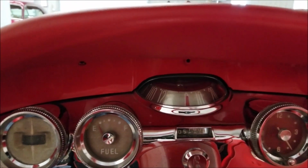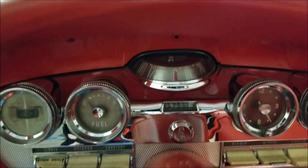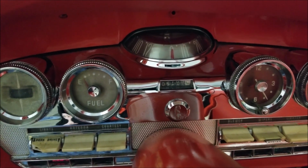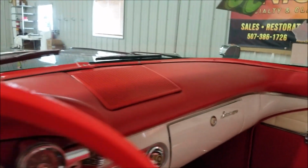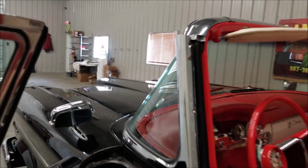Other thing cool on these, check out the speedometer. Now that odometer, as you can see, shows about 57,000 miles on it. We do not have documentation or any sort of paperwork that would back that up. And it wouldn't stay on the title, so can't confirm or deny if that's original miles or not.